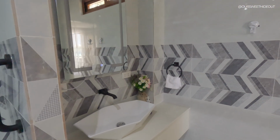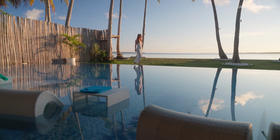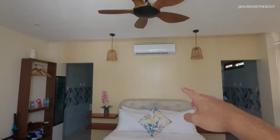It's got a really spacious bathroom with 2 sinks. We even have a bathtub with a whirlpool function, so you can have the bubbles. Yeah, the details are really good. It felt quite modern, especially being beachfront. I thought it'd be more like a cabana. You got an AC, you got a fridge. Yeah, everything you need.